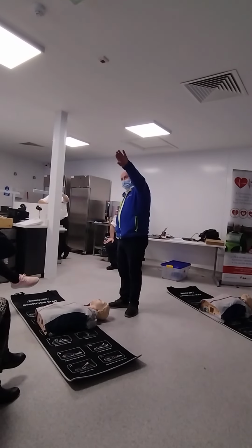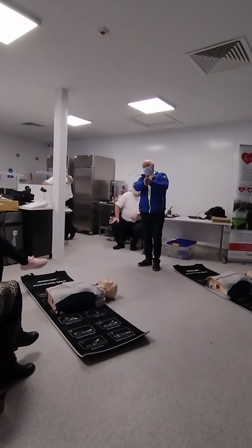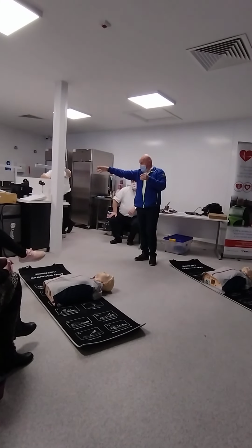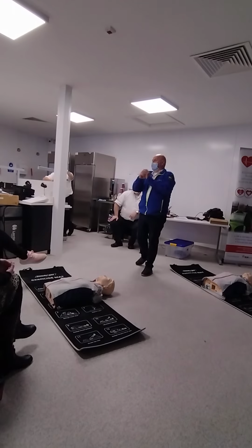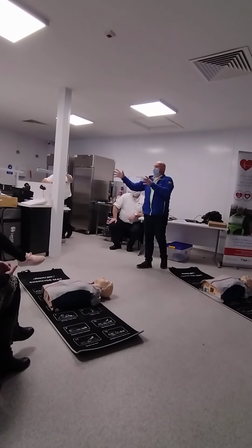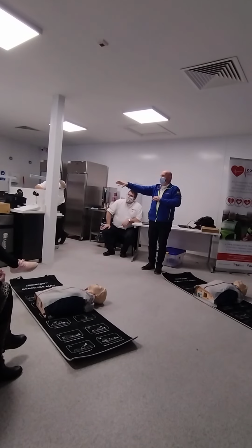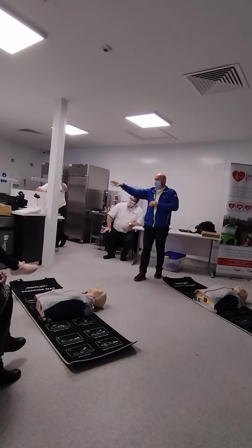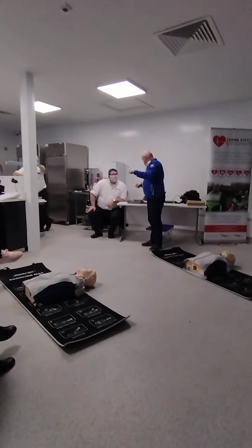And I want to go back to our AED, as we spoke about the AED and analysing and stuff like that. AEDs, when we come to them, only work for specific rhythms of the heart. They don't work for every type of heart failure. They're looking for a specific rhythm that the heart is in, then they will work. If the heart isn't in that rhythm, they won't work. We'll go back to your questions in a minute.